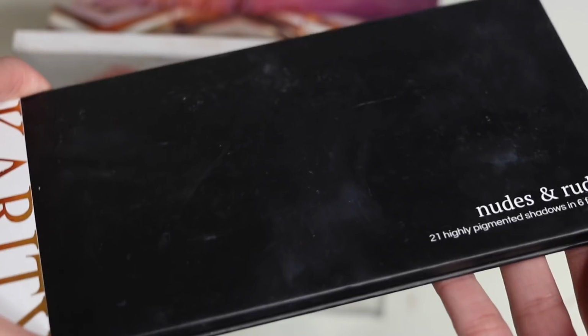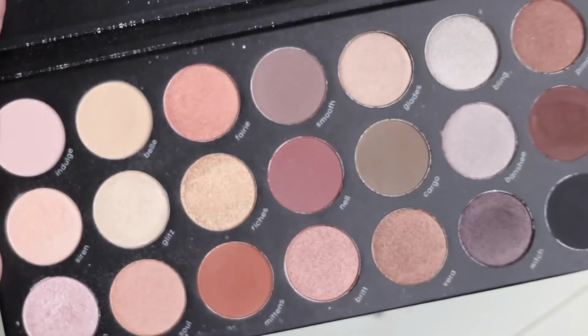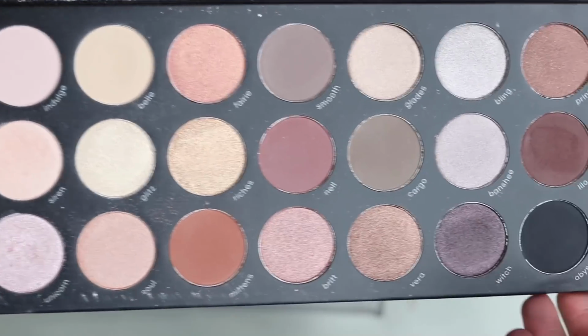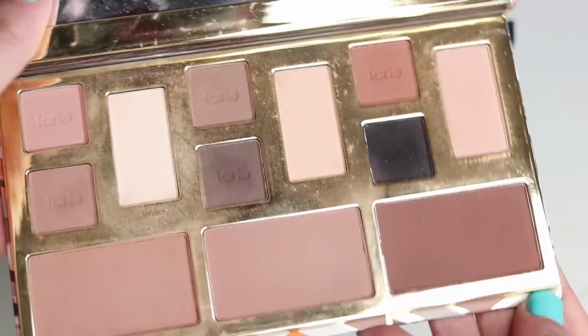Mattes, Parody Nudes and Rudes palette. This is a really, really nice palette. Not that I don't already have some of these shades, of course I do, but I was very impressed with the quality of this guy. Definitely keeping this around.